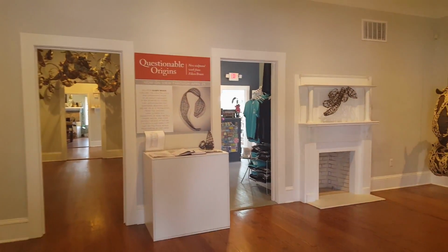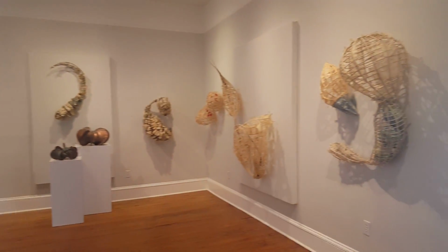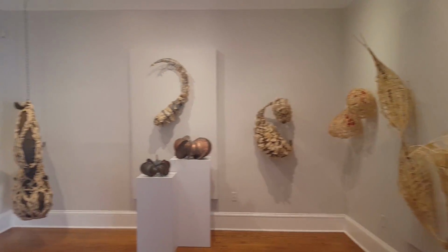The first room, as you walk into the gallery, you'll see a room of light-colored materials. It's the dressmaker's tissue, the rattan reed, and some encaustic wax is included with that. This is not how I started out. I started out basically in room 2.